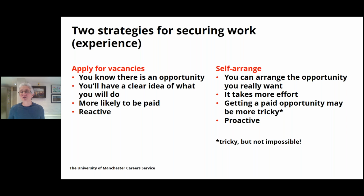There's usually some sort of description or advert at the very least, so that you've got an idea as to what you'll be doing, how long it's going to be. And if it's going to be paid, then they'll be very clear about it. So they'll tell you it's going to be paid, and probably tell you how much you're going to be paid.